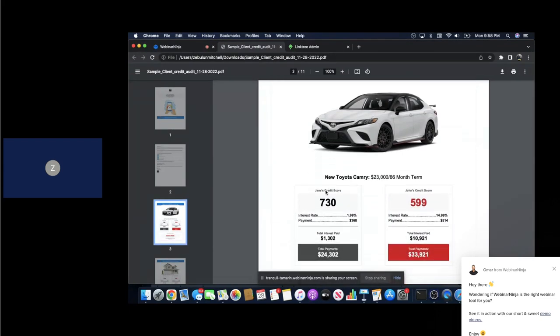This is a brand new Toyota Camry. Don't know if it's the loaded model or what model it is, but it is $23,000 with a 66-month term. So that means person A has a credit score of 730, person B has a credit score of 599. So as you see here, person A is gonna get the best interest rates depending on the market, and gonna have a favorable payment versus person B. They got the worst interest rates based on their scores, and the down payment is not so favorable.